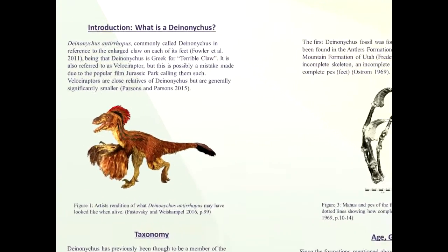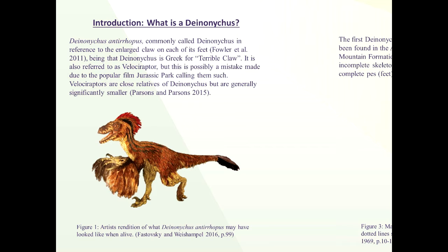Now, the reason for its naming is that Deinonychus means terrible claw in Greek, and this is in reference to that large claw you can see on each of its feet.